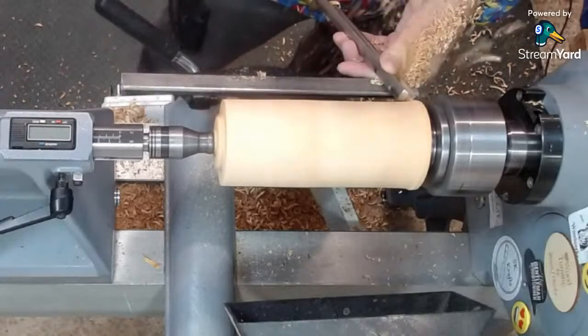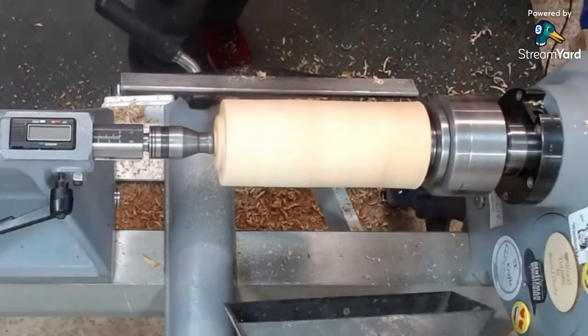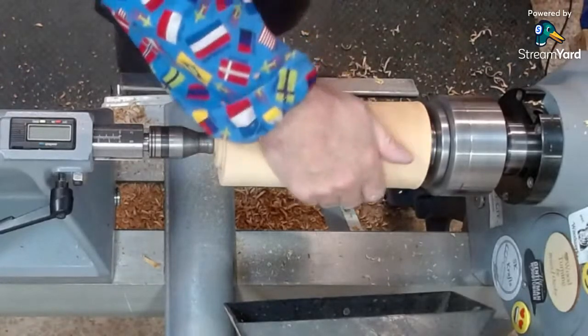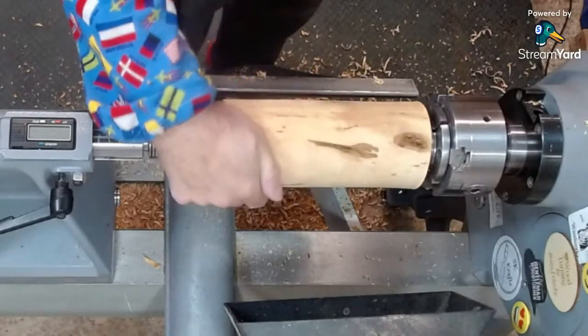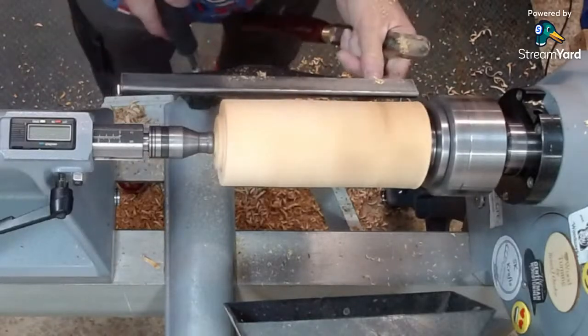Good point. Well made. It just makes life a little bit more comfortable for yourself and safer too. Same when you're earworming. It's got to be comfortable.